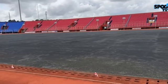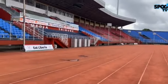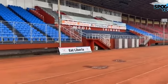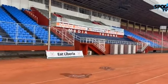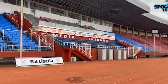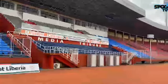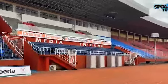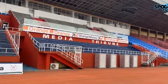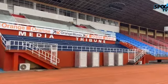Okay, so this is the Tribune. Let's show you the media Tribune. What sort of new thing is here? Because this Tribune was built after the stadium was banned, but then there were still some other problems with the Tribune. So what new are you putting in the media Tribune? This place was never the media Tribune until we decided to follow the FIFA regulations and do the renovation of the stadium. That's when we placed a media Tribune.